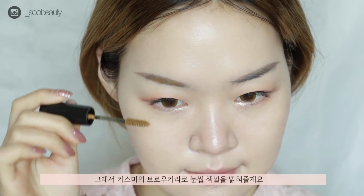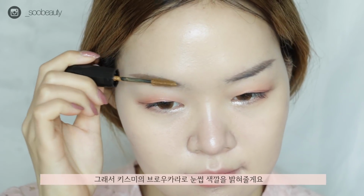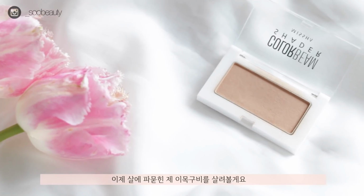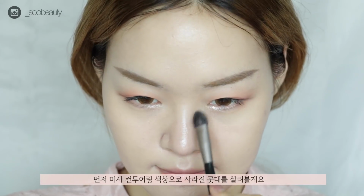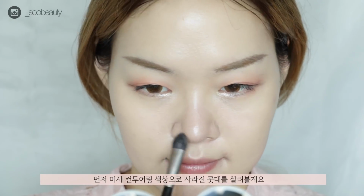To make sure my brow color matches my hair color, which is still a light beige blonde-ish color, I'm going to coat my eyebrows generously with this brow color from Kiss Me. Then we're going to add some dimension to the face. So I'm first going to take this shading color by Missha and first just snatch my nose and just make sure that I have a prominent nose.